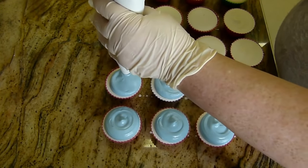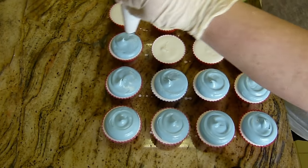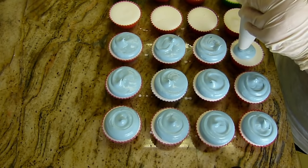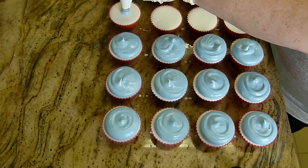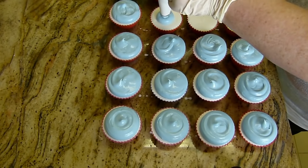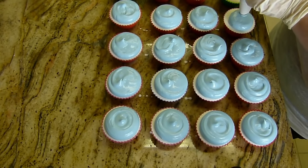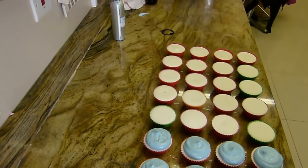And every one of them is going to have a blue layer like this. And so it's not as thick as I would normally pipe with. So I'm just going to put a bit more soap in the piping bag.